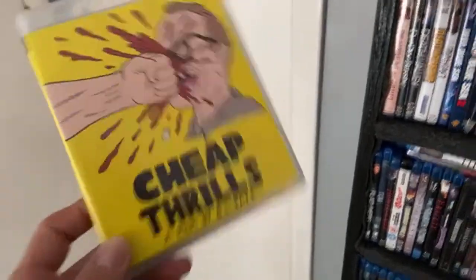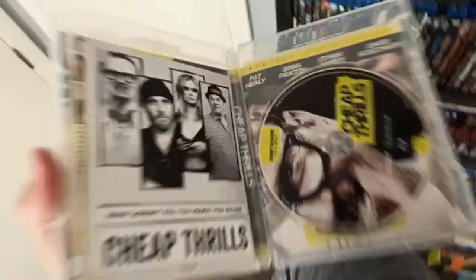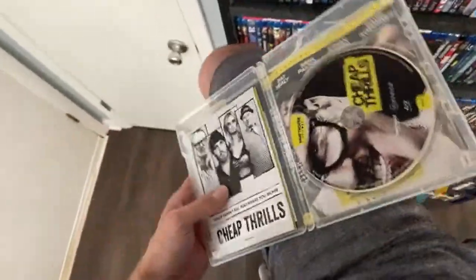Here we have Cheap Thrills. You gotta love that cartoonish cover there. I think it's a reversible cover, and I preferred the more cartoonish one. This movie's not bad. It's a fun little movie.